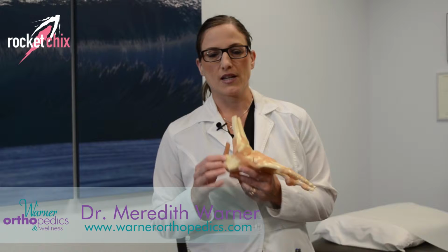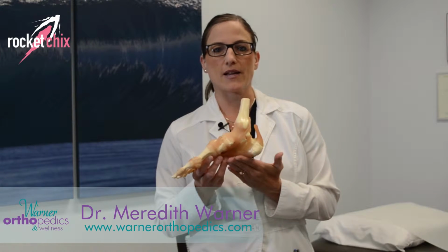Number 1, Achilles tendonitis or tendinosis, which happens at the heel cord in the back of the foot. Number 2, plantar fasciitis, which is also heel pain, but on the bottom of the foot. And then number 3, stress fractures. Stress fractures most commonly happen on the second metatarsal, but they are sometimes known to happen in the heel as well.